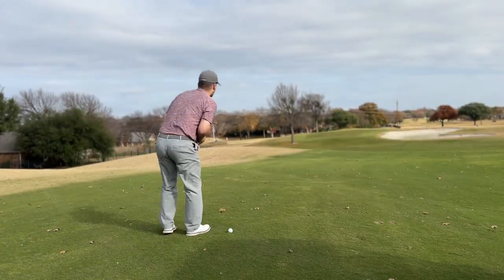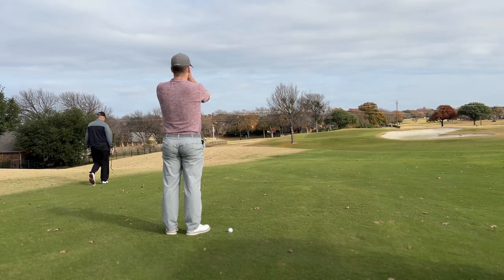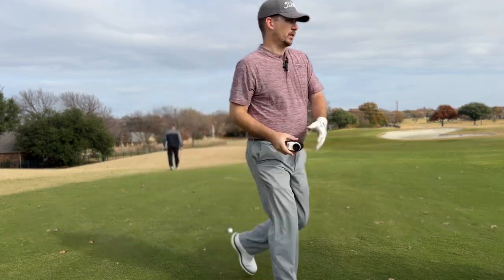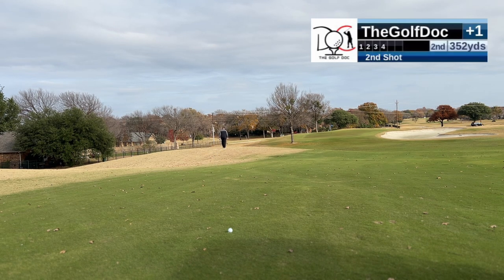See what we got. Back pin, dead into the wind. 97 yards. Let's go get us a birdie. Let's get that bogey back. 97 yards. I'm going to hit my 54 degree, and I'm going to play it right about 105. It's not much of a wind. 105, I think, is my number.